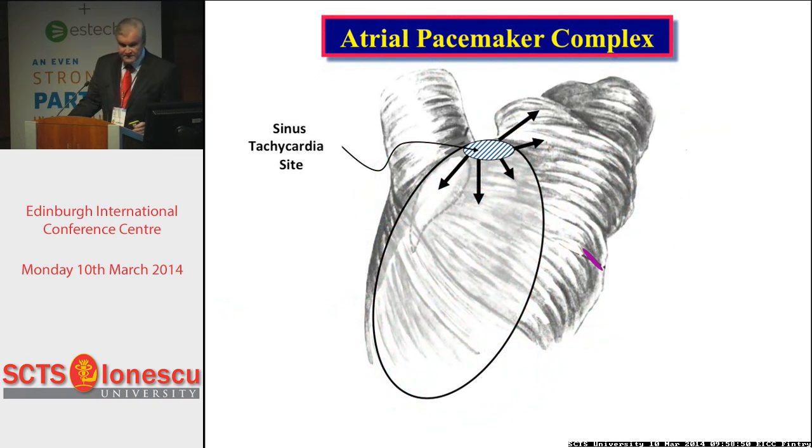One of the things we didn't know at that time was about the atrial pacemaker complex. The site of origin of a normal sinus rhythm impulse depends on the rate of the sinus discharge. And we all commonly think that all sinus rhythm originates in the sinus node, and that's just not true. During normal rates, 60 to 100 more or less, they do mostly originate in this area, but in sinus bradycardia, they originate low. More importantly, in sinus tachycardia, all sinus tachycardia originates from a very small area just anterior to the junction of the SVC and the right atrium.